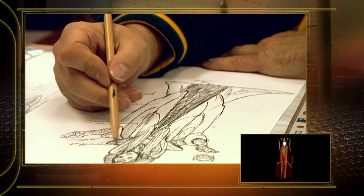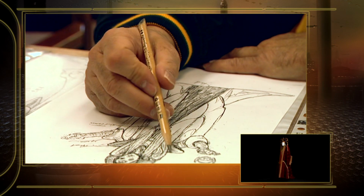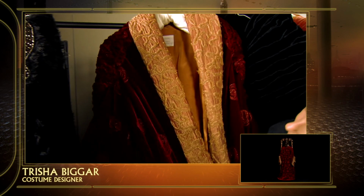So this is red, and then this is red. And then this would be red? Yeah. Now this is the sort of middle robe of the Queen's Senate costume.